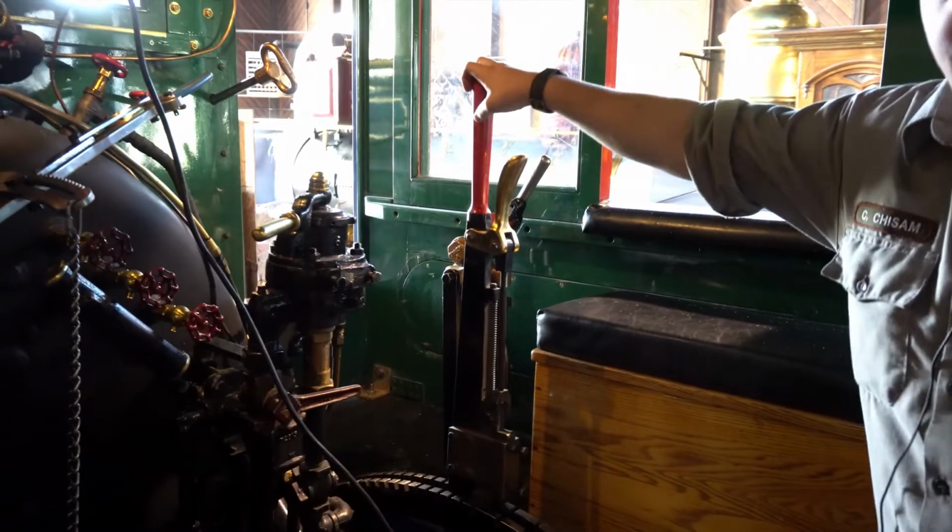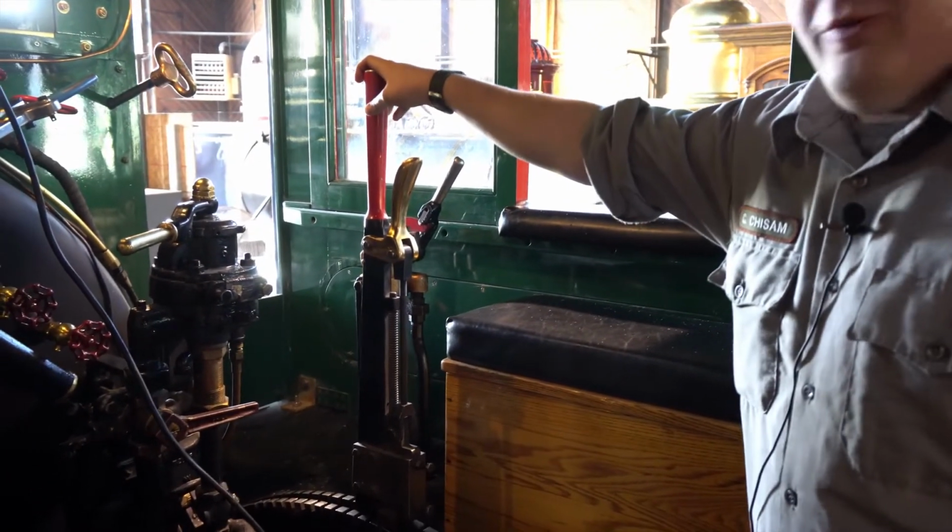This here's your Johnson bar, your reverser. Pretty simple. You push it forward to go forward, you pull it back to go back.